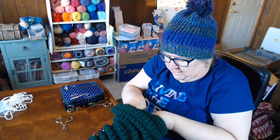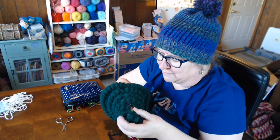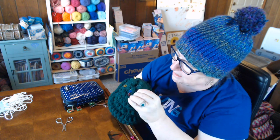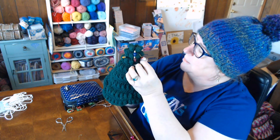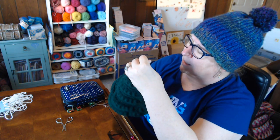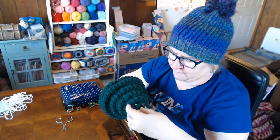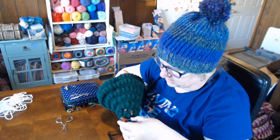The inside of this is going to look like a spider. Let's see if we can get that to go in. Oh, is it going in? It does not want to go in, does it? But it's hanging there, isn't it? Come on, go in. That gold thread does not want to go inside the yarn. Oh, there it goes. We did it.